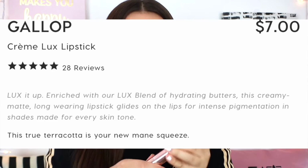I got one of their Luxe lipsticks. I had never tried these before, and again, I just heard really great things, and I was kind of waiting to make a big Colourpop order at once. So I got this in the shade Gallop, and I believe this was like a terracotta brownish red. That's how they described it on the website.